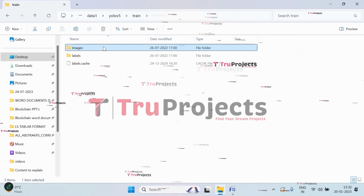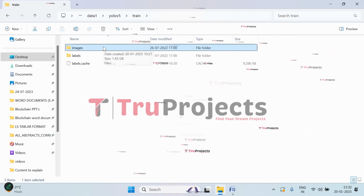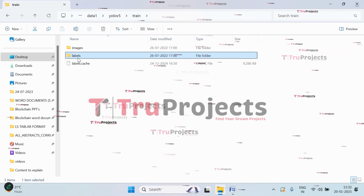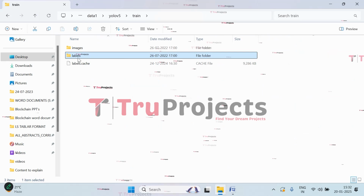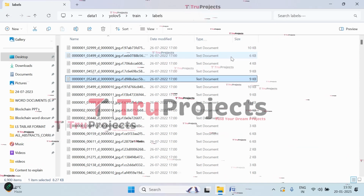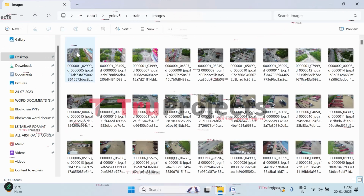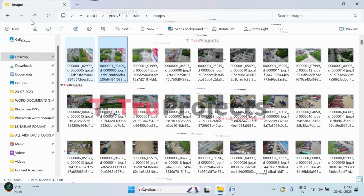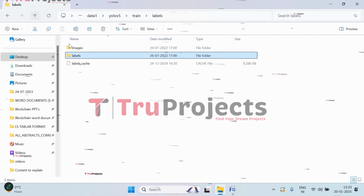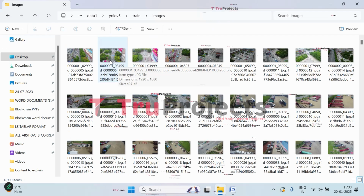Let's get back. And the object locations, that means the objects that we will be detecting at those locations, are in the label files. So this label folder contains the annotations or labels for the objects in the corresponding images in the images folder. Let's open this folder. Here each label file corresponds to an image file in the images folder. For example, this label file corresponds to this image, and for the second image, it corresponds to this label file. So these label files provide the object locations.